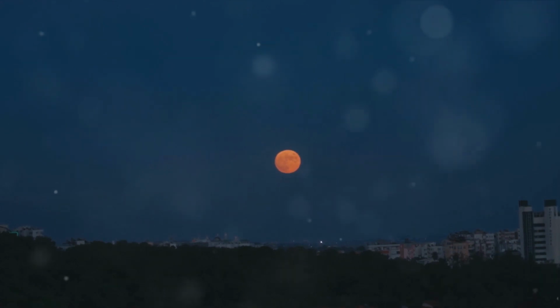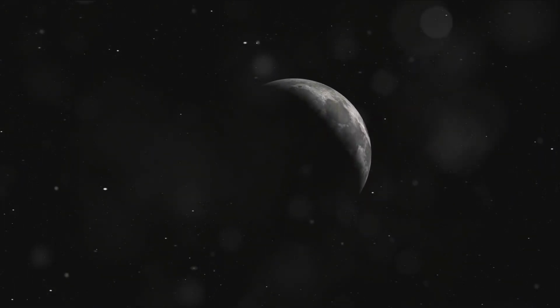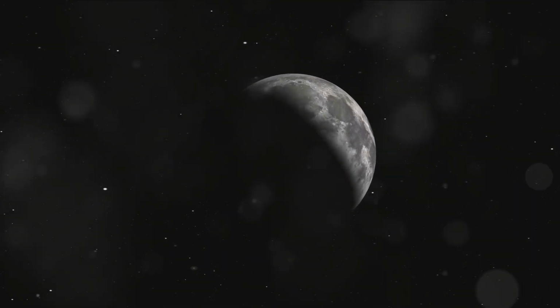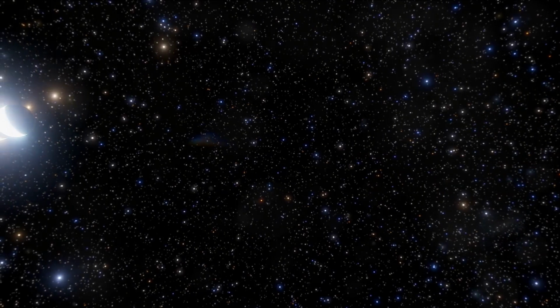Why does it turn red, you ask? It's all thanks to Earth's atmosphere. As sunlight passes through it, the light bends and scatters, leaving behind longer red wavelengths. This red light then illuminates the moon, creating that eerie yet captivating blood moon we see.